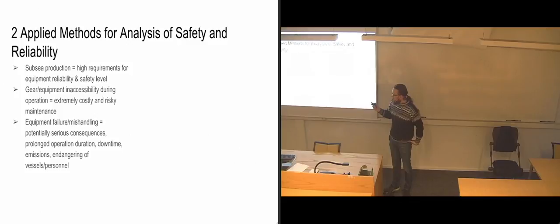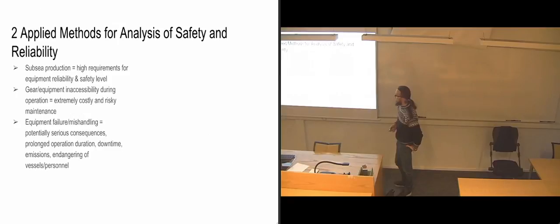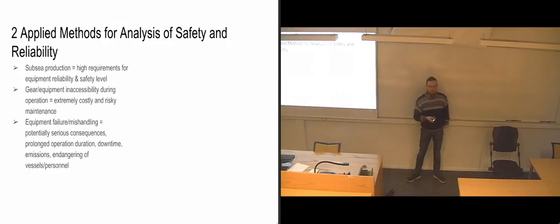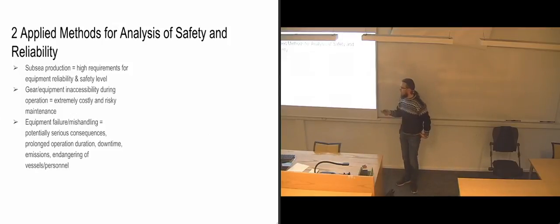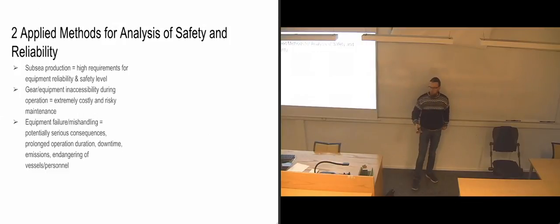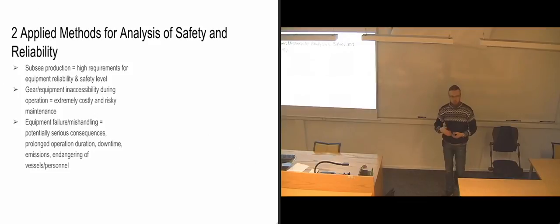So if you have equipment failure, or for that matter, when you are installing it, there's some sort of mishandling so that you damage the equipment, it can have potentially very serious consequences. You can have very prolonged downtime of your operation. Your operation offshore can also have a prolonged duration. So you might have downtime with regards to production, and you might also have to pay for the crew being out there for a lot longer than what you originally planned. You might have emissions to the environment, and you might be basically putting both the personnel and the vessel in danger by having something go wrong.